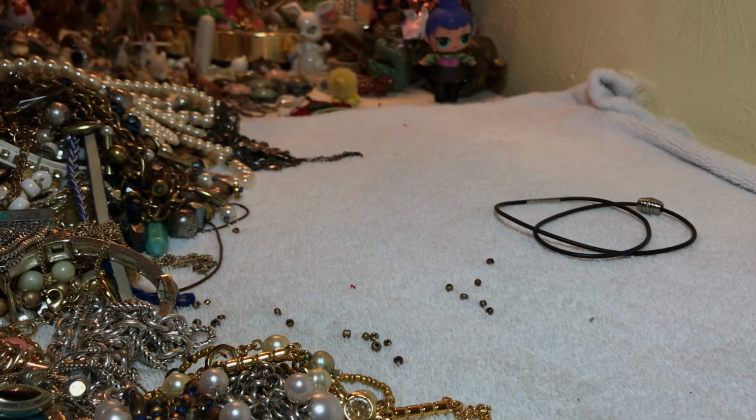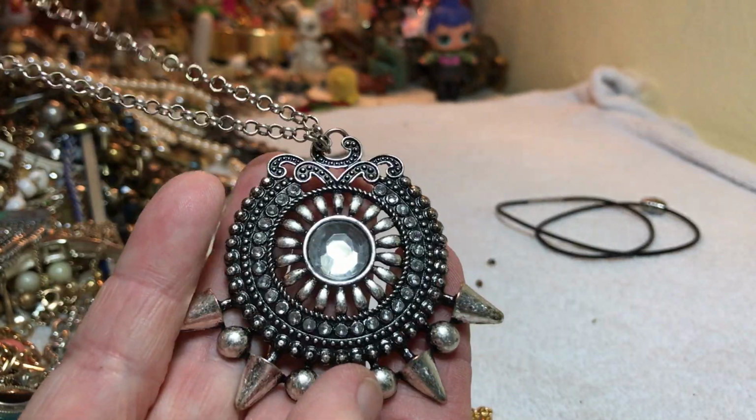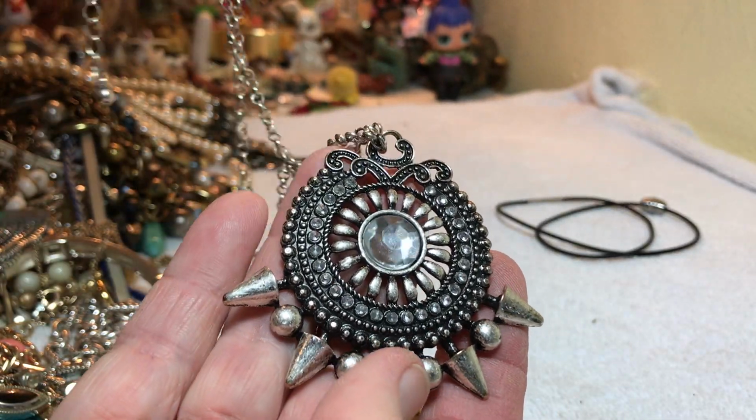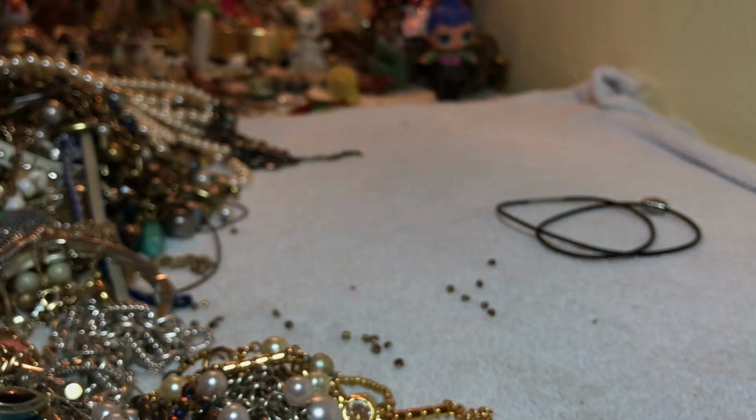$4. Another somewhat Southwesty. $4 rhinestone in the middle.